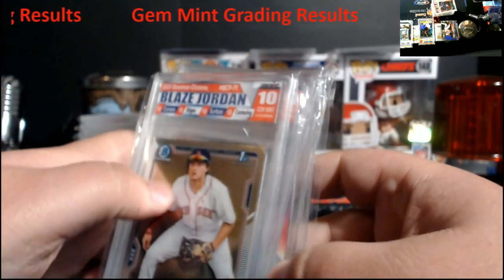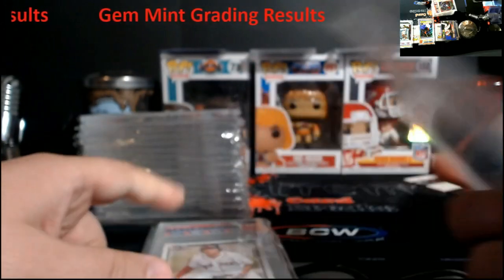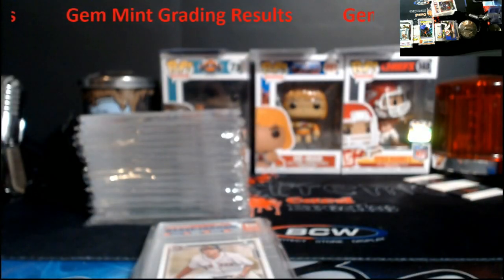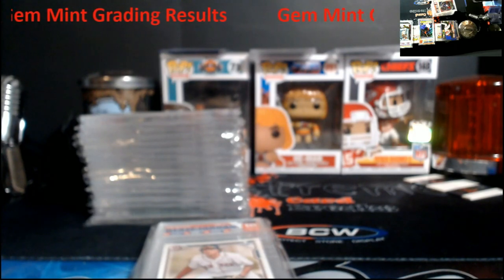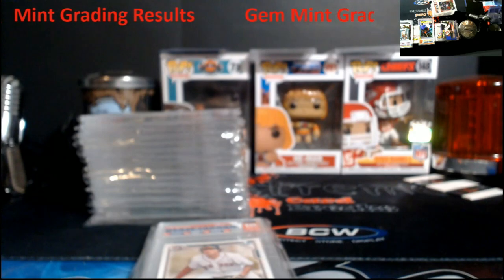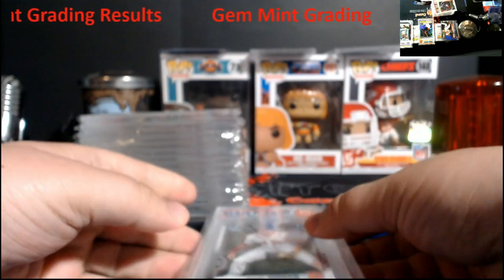So, let's talk about this giveaway here. And I'm going to get this piece of plastic out of here as I talk because it's bugging me. It's bugging me. There we go. And I'll put these in the tighter sleeves that I got too, guys.